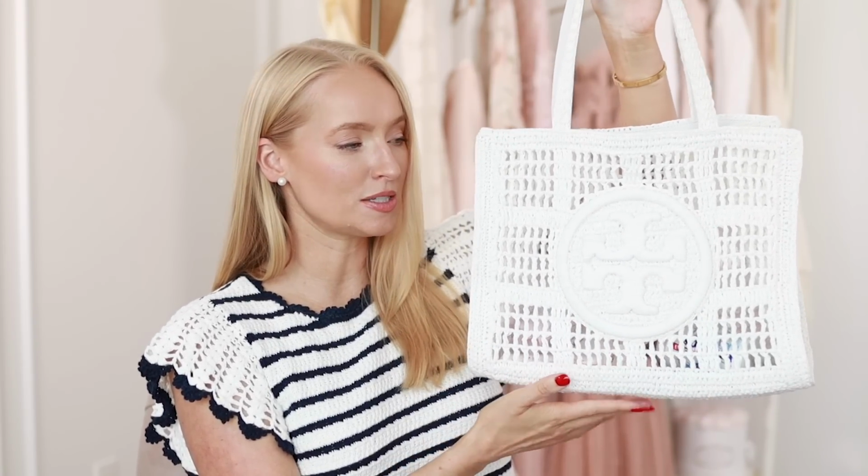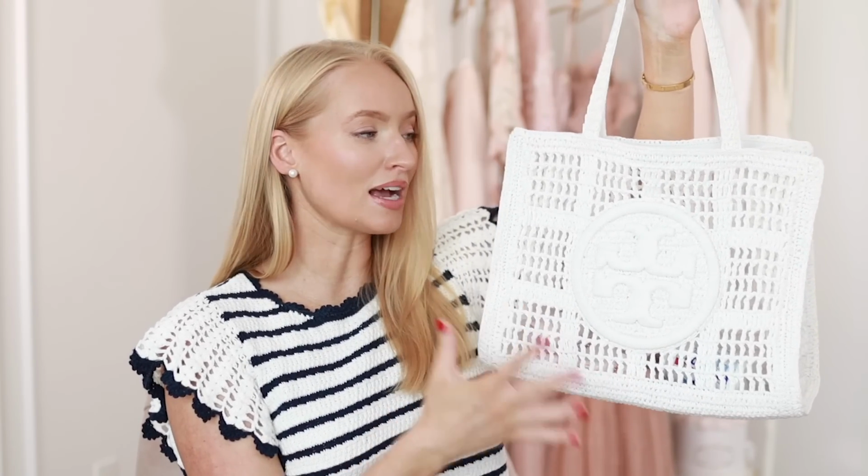First up, we have this Tory Burch tote. This comes in multiple color options, but I went for the white. I love that it's a pretty bright white. It's a great summer bag. Size is perfect too. It's not too overwhelming, and it's just really versatile. I can carry this to dinner, but I can also use it as a pool bag as well. It's just one of those effortless summer handbags.